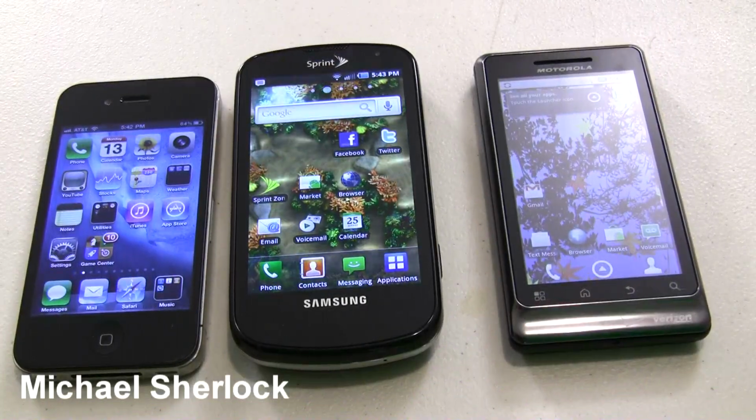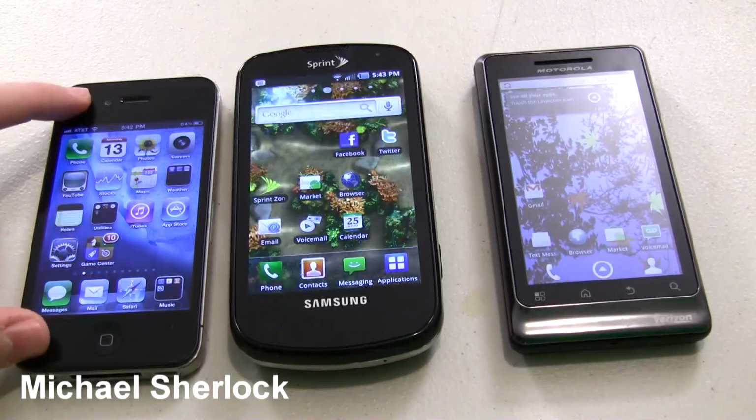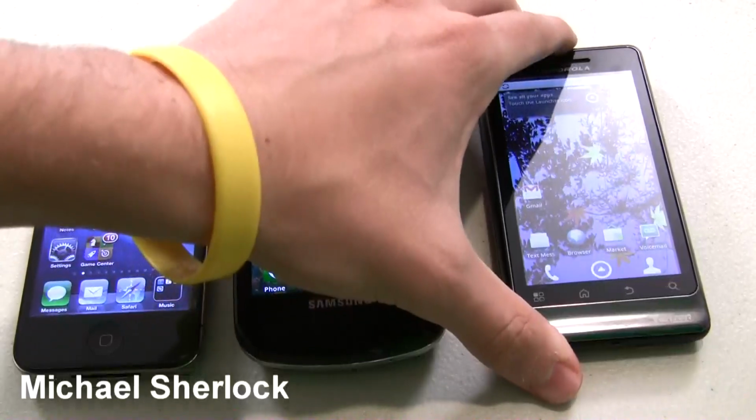I'm here with three awesome smartphones, and I'm just going to try to crown a winner out of all three of these. So what do we have? For AT&T, we have the Apple iPhone 4. For Sprint, we have the Samsung Epic 4G. And for Verizon Wireless, we have the Motorola Droid 2.